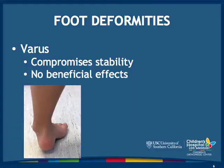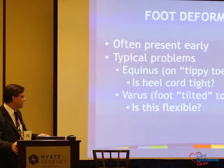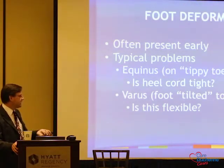So when they're on the tippy toes, the question is, is it really just that the heel cord is tight, or is the child walking in that way because it's mechanically better to do so for him or her, and I'll explain that in a minute. We'll talk about a varus foot, that's the foot tilted to the side, it looks like that. That's a severe case, but that's what a varus foot looks like. And then we want to know if it's varus, is it flexible?